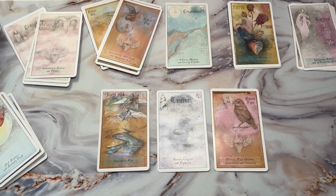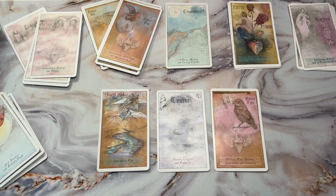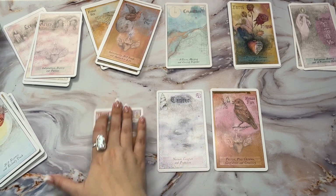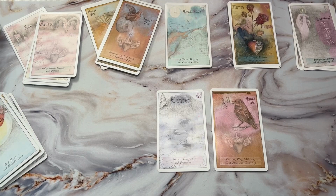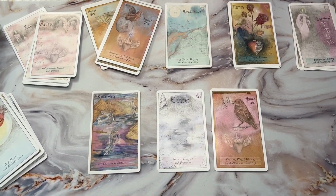So then when I was reading the book, I was like, well, I don't know. This is the future. I don't know if this is true or not. I don't know if this is what my future looks like. Let's do a test. Let's talk about my past, because I can say if that's accurate or not. Where is my South Node? Capricorn. In house 11.